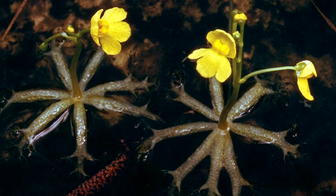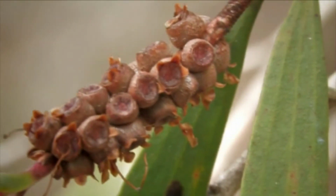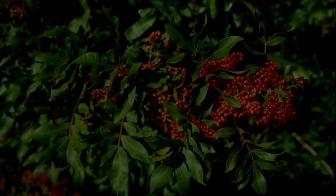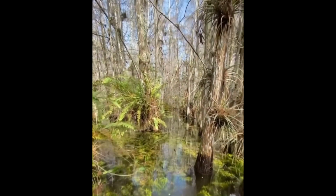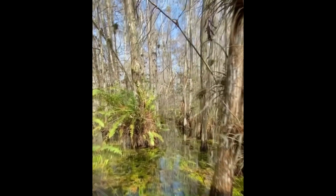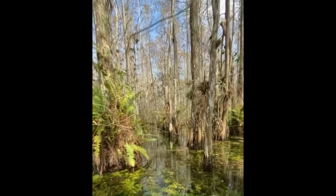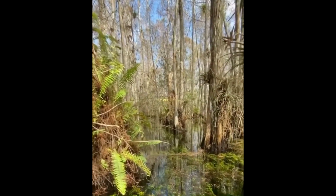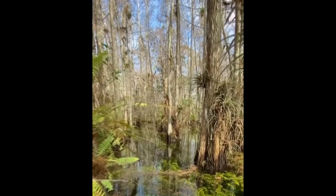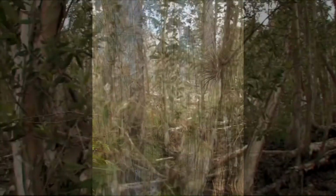The Everglades are also home to many insect-eating pitcher plants. These and other native plant species are being threatened by invasive plants like Molucca trees, Brazilian peppers, and Old World climbing ferns. There are an estimated 1,000 species of plants in the park. About 200 of them are non-native. More than 200,000 acres of the park are considered infested with invasive plants, and that number is growing constantly.